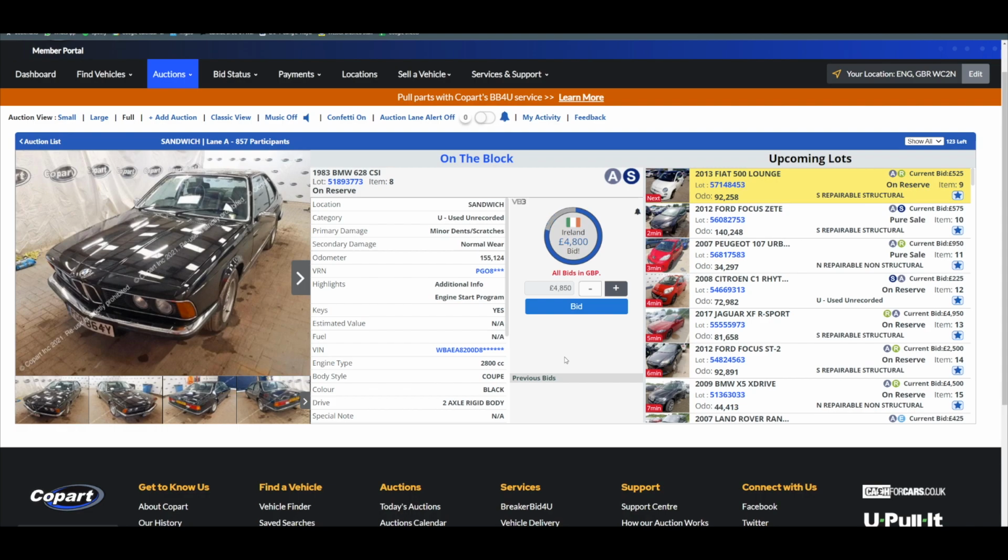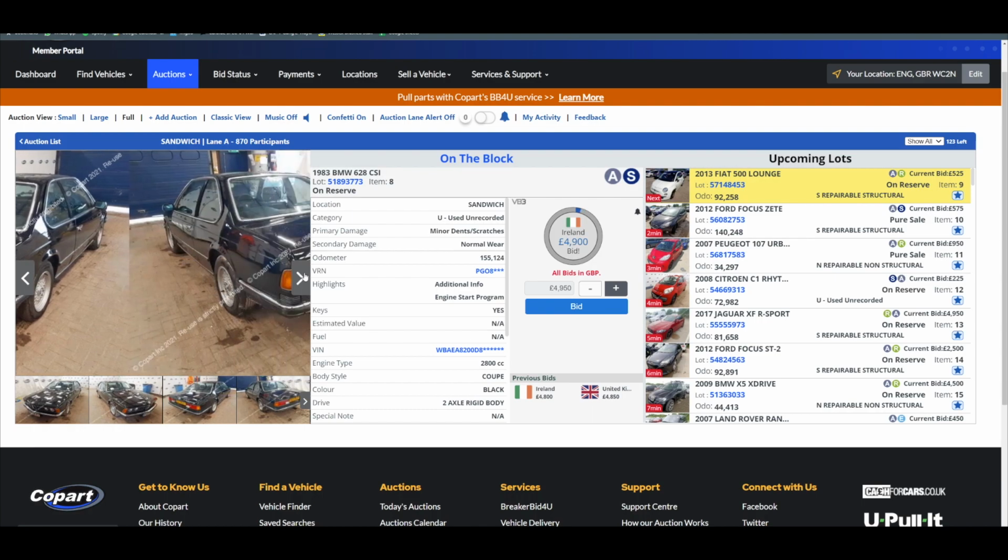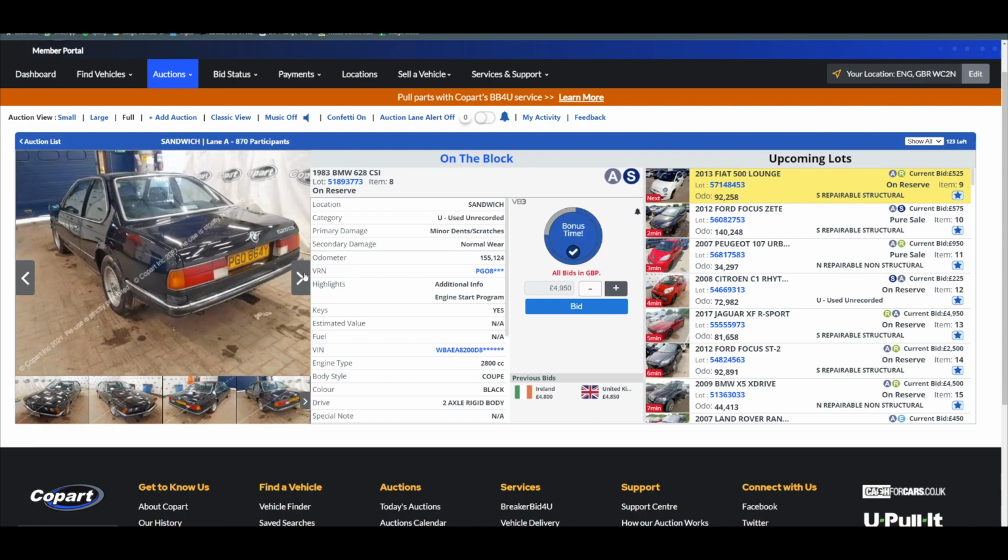Up next is this really lovely 6 years BMW on reserve. Don't think it's probably going to get much more interest, to be fair, and it doesn't look like it will. So that might sell quick. Oh no, got a bid. That's quite high mileage, that. Don't know what it's in for, but it just says engine start. So it's obviously not able to go on its own power. Bonus time. For some reason.